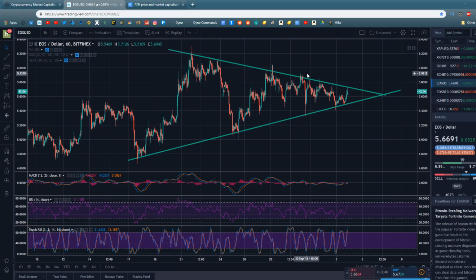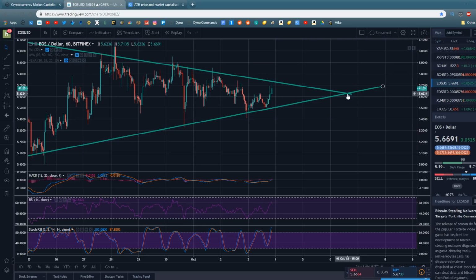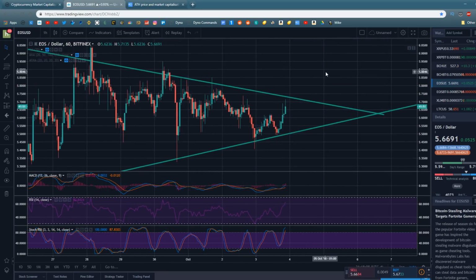You guys know how big of a fan I am of consolidation patterns, and this is a prime example of one. EOS right here has been in this consolidation pattern for the better part of the last 2 or 3 weeks, and right now we're seeing it come to a close. Both of these trend lines are going to be crossing in the next couple of days, and EOS is more than likely going to be breaking bullish, and I do think it will be breaking bullish.